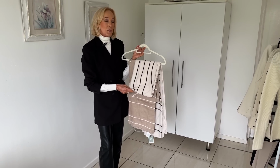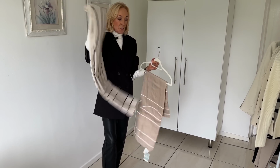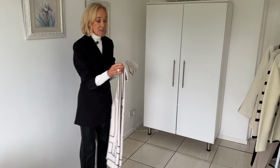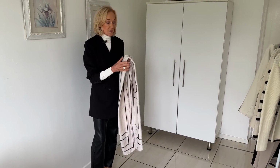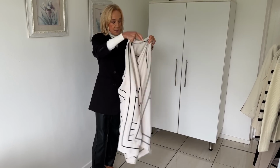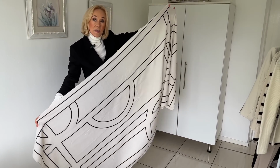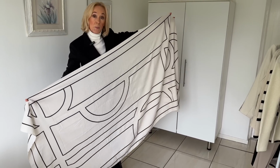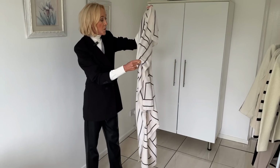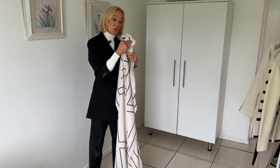The last two pieces I want to share with you are scarves. Now this one I shared with you last year. I'll just pop this back on the rail. And this is an homage to a very expensive scarf. I'll just show you the lovely pattern detail on this. Just look at that. Now this was £12.99, and this sold out quite quickly. And I know a number of you were looking for that. Well, I've got good news, because it's now back in stock.